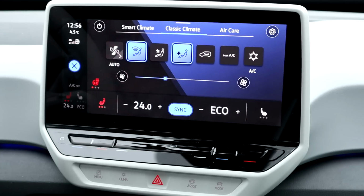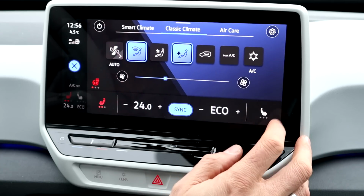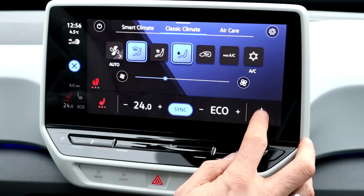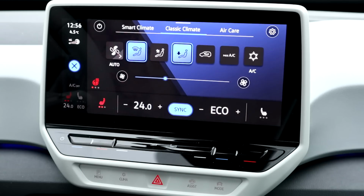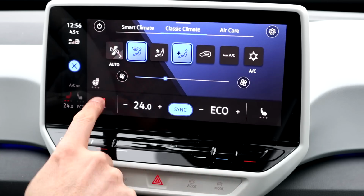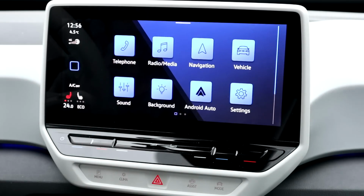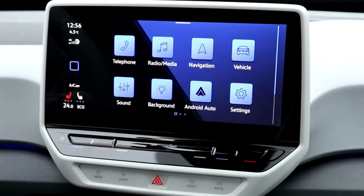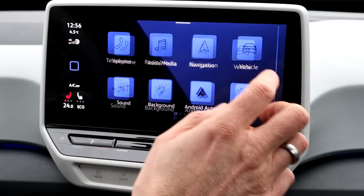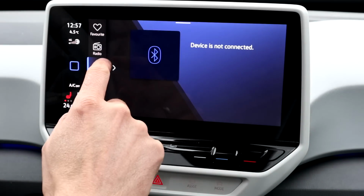In climate, what I noticed is different is that if there's nobody sitting on the passenger side, I cannot turn on the seat heater. I could do that in the previous version, and I did that when I was picking up my wife. I heated up the seat so she had it warm, but I can't do that anymore. And that's not a big deal. I'll survive. By the way, in the instrument cluster, nothing changed, so you know that. It's still the exact same thing. Telephone is the same. Radio media is the same. No change there.